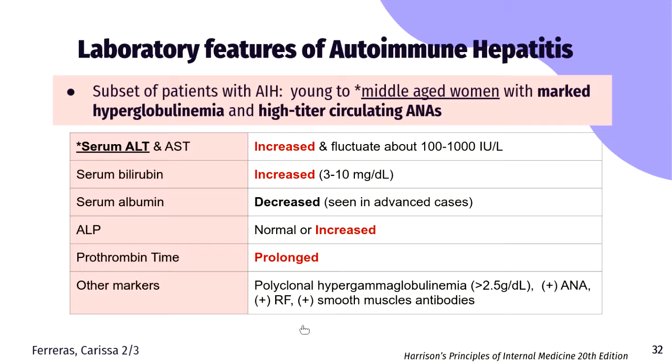For laboratory features, some subset of patients with autoimmune hepatitis are young to middle-aged women, which our patient belongs to, as she is 50 and female, with marked hyperglobulinemia and high titer circulating ANAs. The serum ALT will be increased, serum bilirubin and ALP are increased, serum albumin will be decreased, and other markers which are important for the diagnostic criteria will be the polyclonal hypergammaglobulinemia with greater than 2.5 grams per deciliter. There will also be positive ANA.